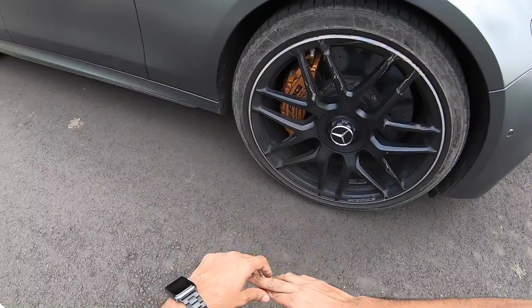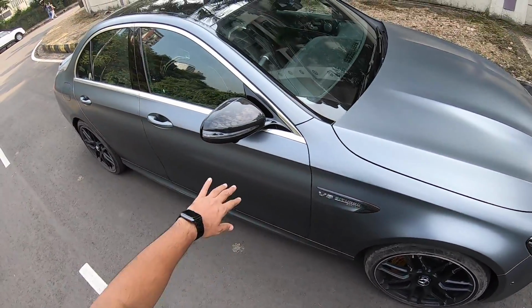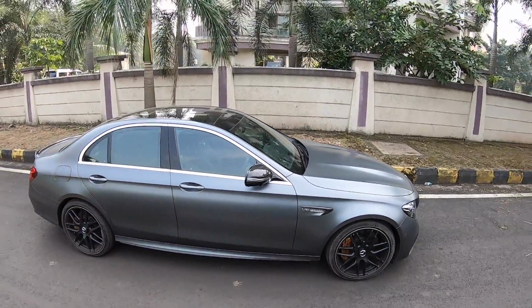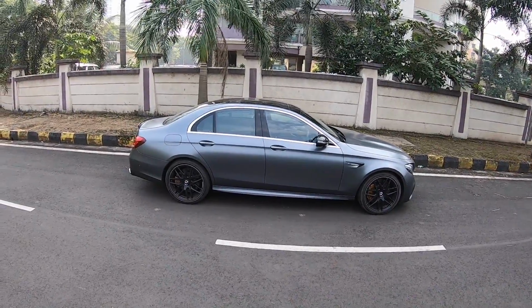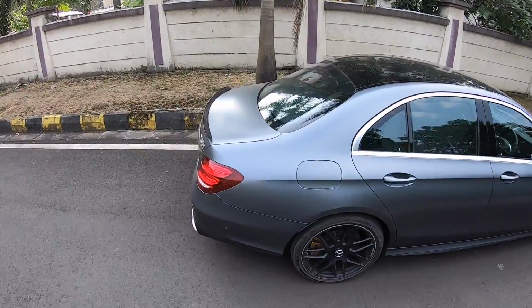I mean, the attention to detail on this car is simply marvelous. Look at this treatment, wow. In fact, even on the rear view mirrors you get this carbon fiber treatment, and from the side this is an absolute beauty. I mean, it looks so purposeful, it looks fast while standing still, and this matte grey paint job also looks beautiful on this car.